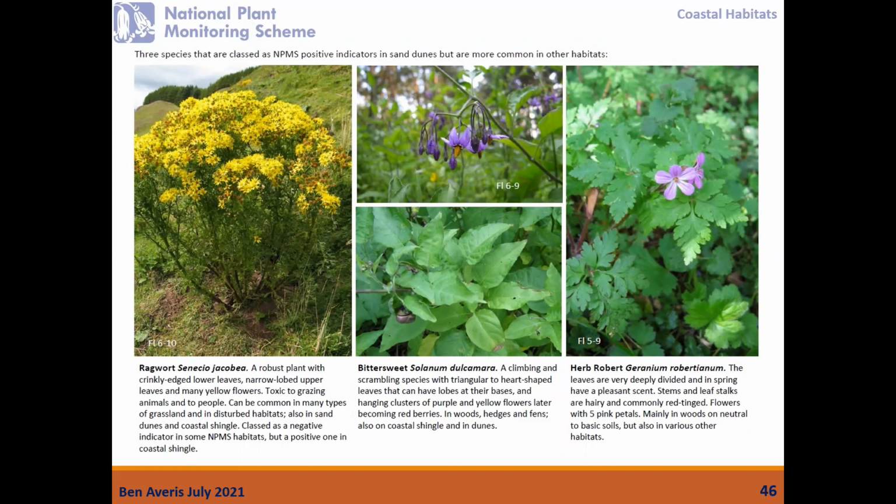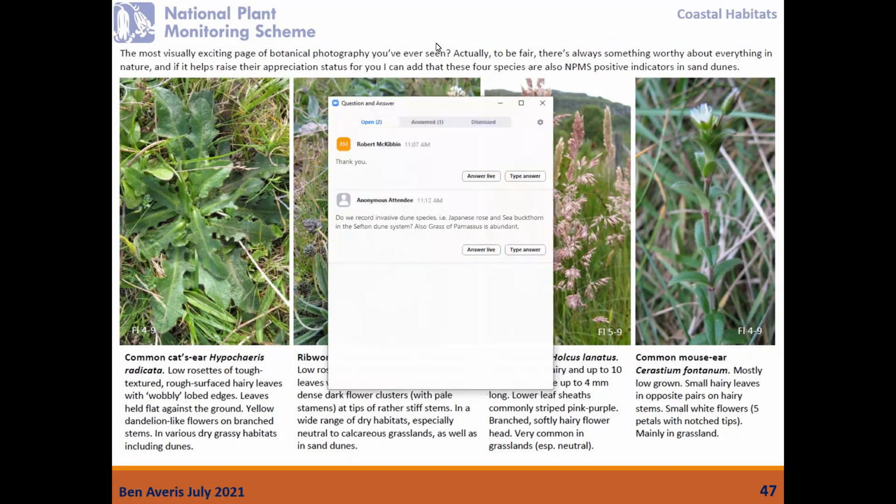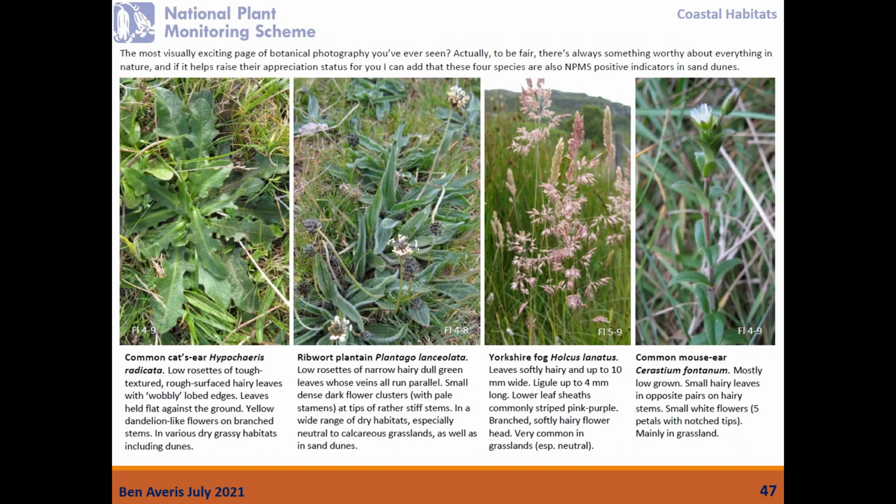The next page, these are not so great looking plants, and I've written sand dunes on the second line up at the top. There should be shingle. I don't know how that happened. Well, none of us are perfect, are we? And also down at the bottom, I have actually amended that in the version that there'll be a narrated version recording as well, which I've yet to do. But yeah, that's why I say that these are NPMS positive indicators in the shingle habitat.